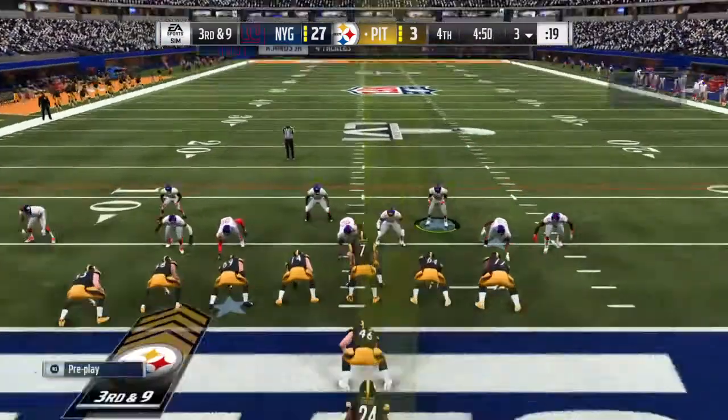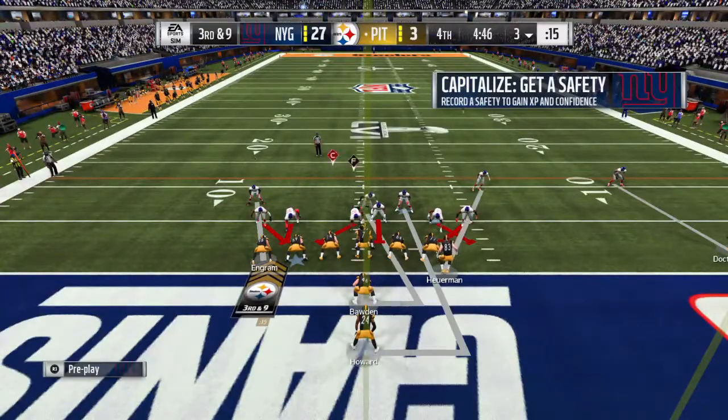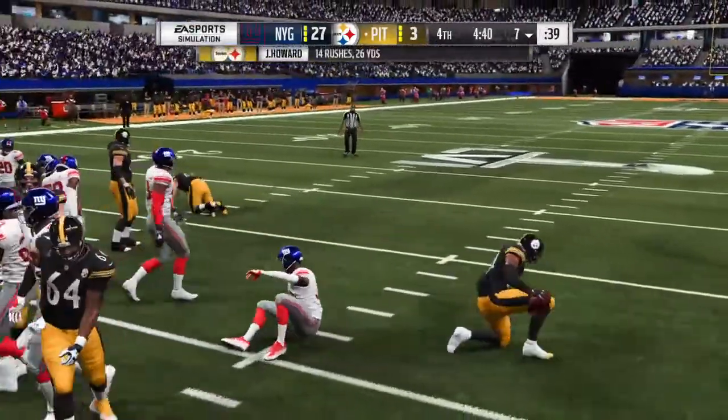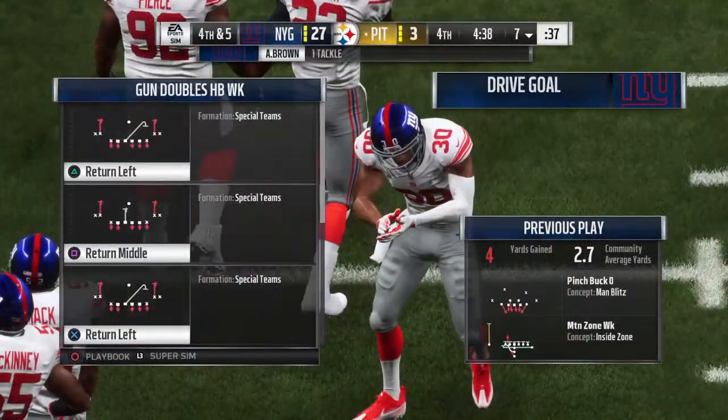All right, here we go. 3-19. They run with Howard. And this one will be taken up. They'll spot it right at the 7. It'll be a gain of 4, but it won't be enough. It leaves them with a 4th down now.